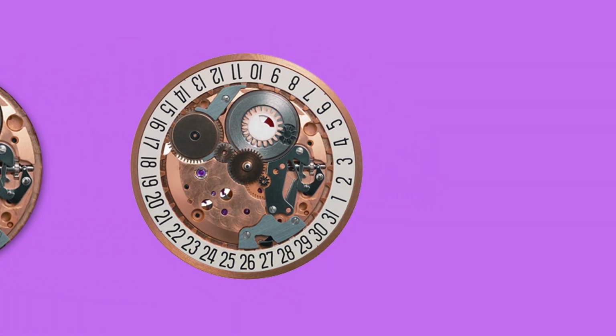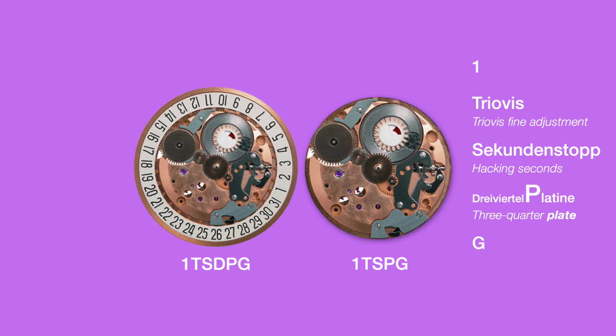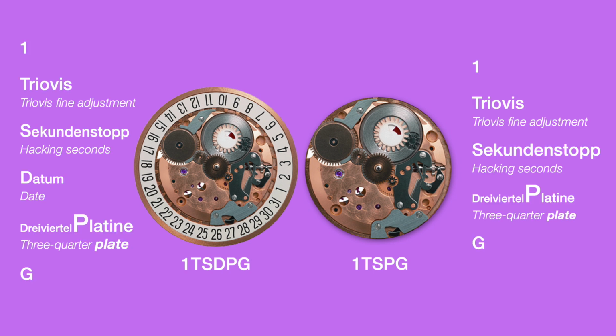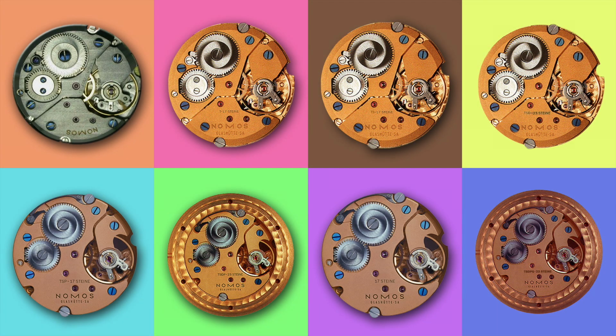The two calibers that featured this new power reserve can be summed up fairly simply: one TSPG and one TSDPG. Both have all the features of their forebears, plus this handy new power reserve indicator. And as I mentioned before, in German the power reserve indicator is called Gangreserve, and thus the G at the end stands for Gangreserve. And that's essentially how it goes with the pre-2004 calibers.